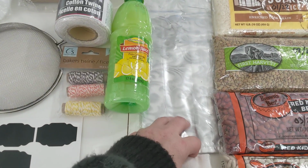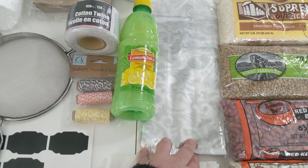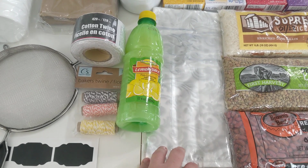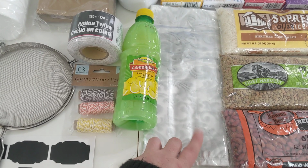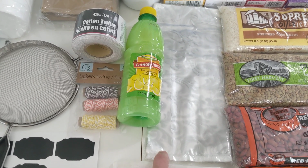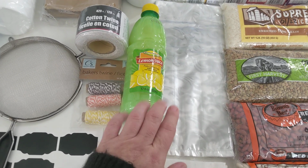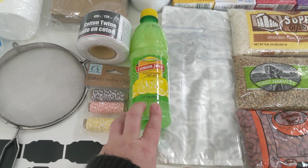Also in the party section, you can pick up these little plastic favor bags. These are good if you do any baking or anything and you want to give away them as gifts. You can put your baked products in this. This past Christmas, I gifted my sister some black walnut almond flour biscotti, and I gave it to her in these bags. Lemon juice. I use this for canning my tomatoes.